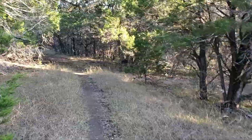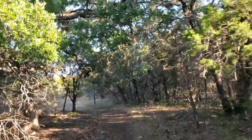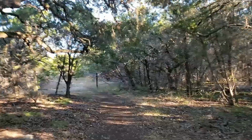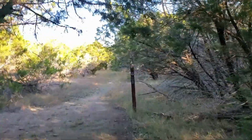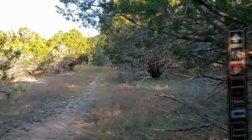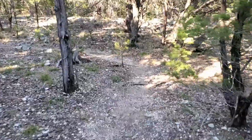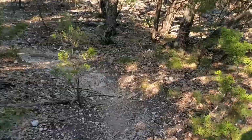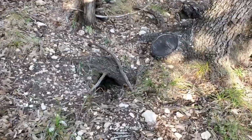Alright guys, catch you down the trail a little ways. Just as I said that, we'll bring you right back because here's the trail cutoff. The Hofheinz connector trail goes straight down there. We'll continue on the Hofheinz trail for a little over half a mile. 0.53. Mostly uphill and on rocks. There's another little burrow.